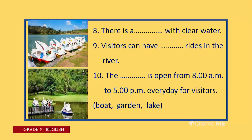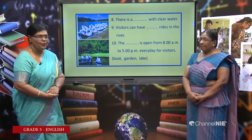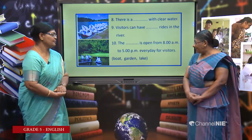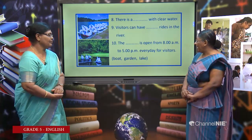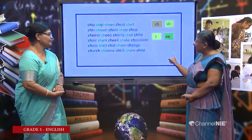Number 10. The garden is open from 8 a.m. to 5 p.m. every day for visitors. Yes, the garden is open from 8 a.m. to 5 p.m. every day for visitors. We can visit between 8 a.m. to 5 p.m. Okay, children. Let's move to the next one.